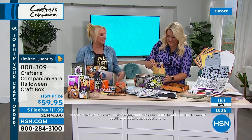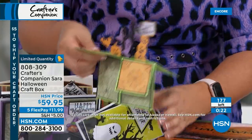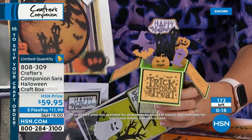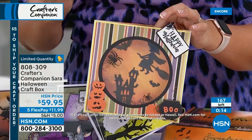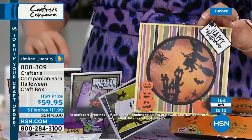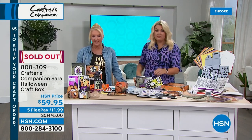And so many fun ideas. I love what you said, too. Do you use it 300 times a year? No. But every year you pull this one kit out, and guess what? You're going to make adorable stuff with it. Halloween doesn't change every year. It's always witches on broomsticks, it's always haunted houses. We're always going to need a bat die, right? So once you've bought it once, you've got the dies, the stamps, the embellishments. You're done. You're good.